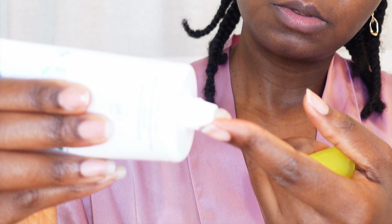Press it to my skin. So I'm looking for another face moisturizer, especially for a dark skin girl like me. If any of you are dark skin, you know a good face moisturizer, let me know in the comment section below.